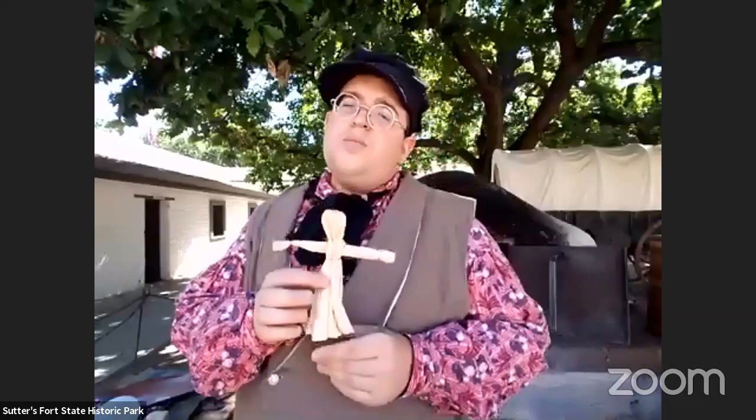They also would make corn husk dolls. Back east, they got a lot of corn, which means you have a lot of corn husks. So you could make your own corn husk doll or corn husk action figure.